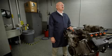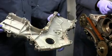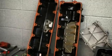Following the same steps, the Kendall engine was torn down. We're going to disassemble this engine. It ran 100,000 miles in a New York City cab. It ran on 5W20 Kendall GT-1 with liquid titanium. Again, the key visual markers: front cover. That's what a good oil looks like. Valve cover. Wow, look how clean that looks.